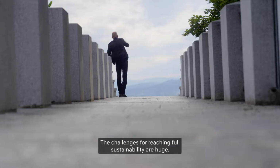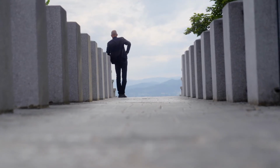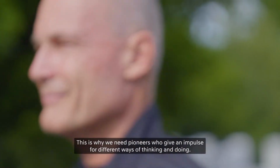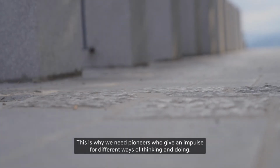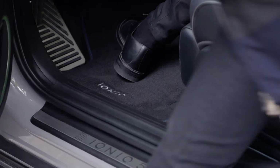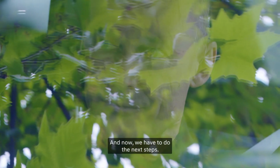The challenges for reaching full sustainability are huge. This is why we need pioneers who give an impulse for different ways of thinking and doing. And now we have to do the next steps.